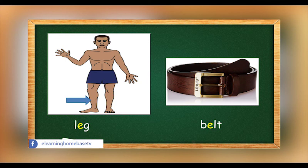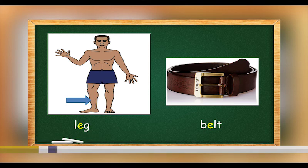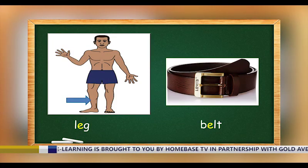So the next picture or the next word is leg. So as in leg. Can you touch your leg? Good. That is your leg. That is very good. So leg has the sound in it. And the next one, as in belt. The boys normally wear belts on their waist. They use belts for their trousers, their shorts, and then some ladies also use belts. So as in belt.